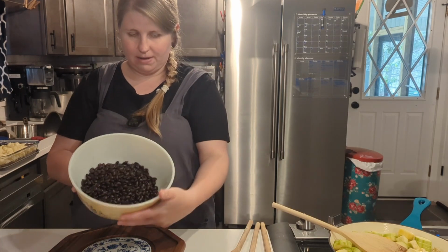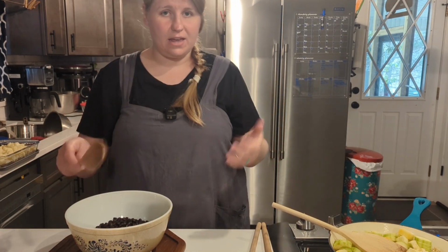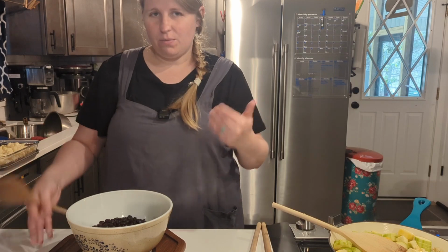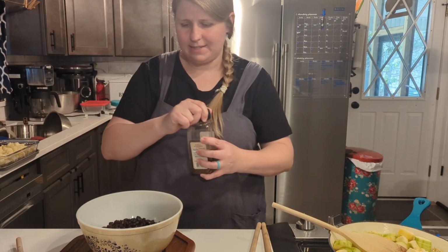So, chili beans. I would normally cook all this together, but where I needed these black beans cooked in 2 batches, one for the taco bake, one for the chili bake, I didn't want them cooked together. I didn't want to add all the seasonings at the same time.